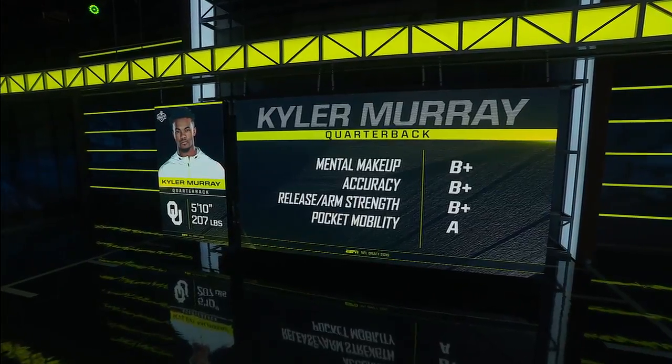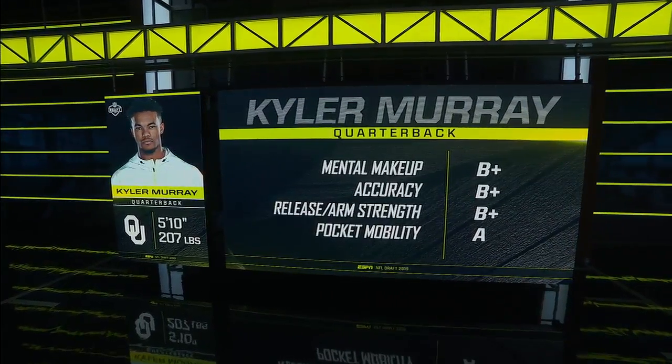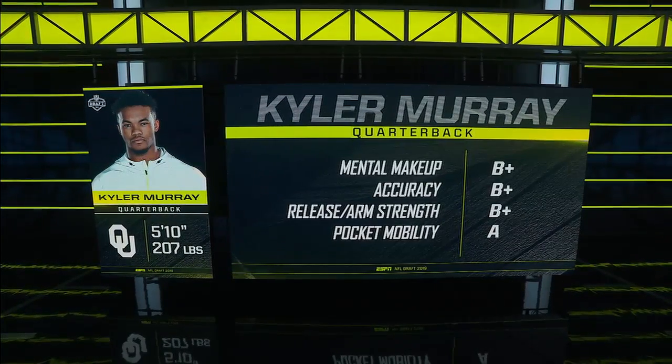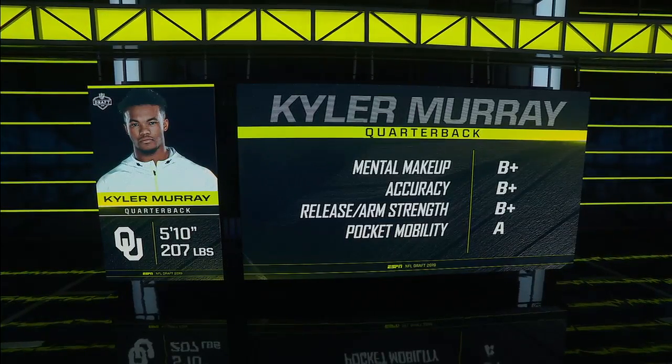I know everyone's worried about 5'10" and all the other issues. If it's Arizona or any other team, Kyler Murray, because of his ability to extend, yes, but more importantly, the ability to throw from inside the pocket, that's why he's going to be a great pro quarterback.